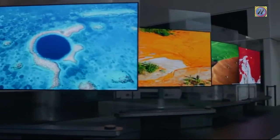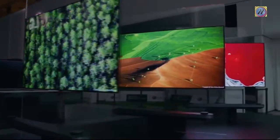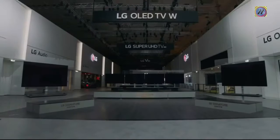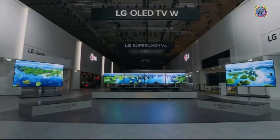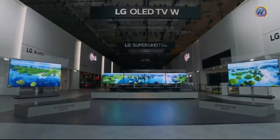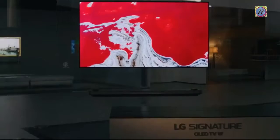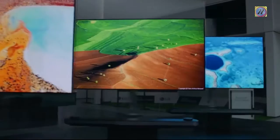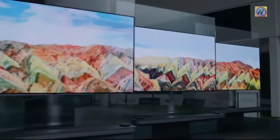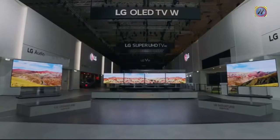Witness the power of exceptional technology. Immerse yourself in a new dimension. Right here, in this space, with LG Signature OLED TV W. Perfect color on Perfect Black's breathtaking resolution offers a vivid viewing experience and enriches your space.